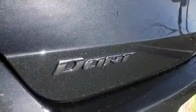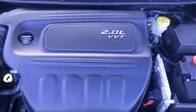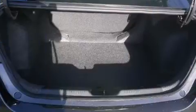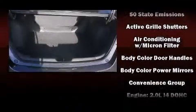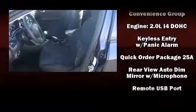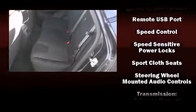Passenger security is always assured thanks to the various safety features such as head curtain airbags, front and rear side impact airbags, traction control, brake assist, anti-whiplash front head restraints, a panic alarm, and four-wheel disc brakes with ABS. Electronic stability control ensures solid grip atop the road surface, no matter how challenging the driving conditions.